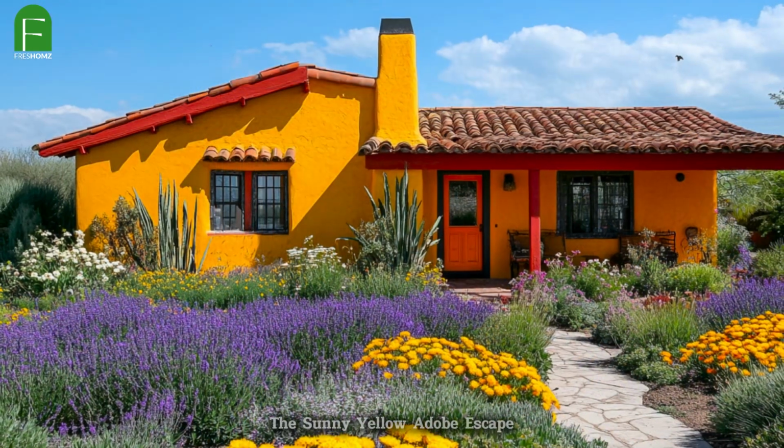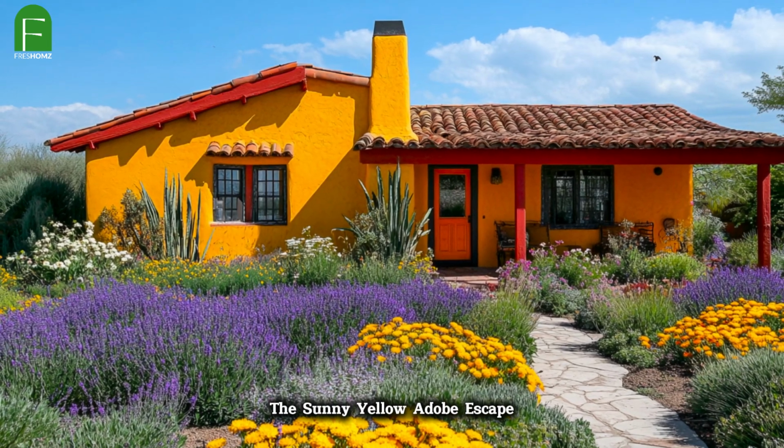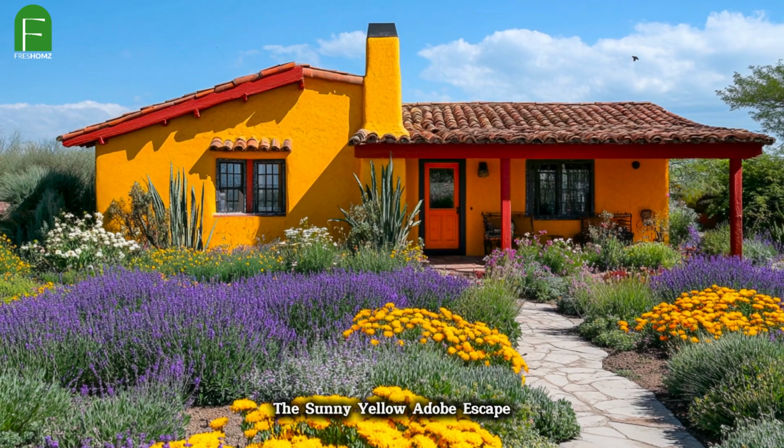A bright yellow adobe home with red wooden beams and a front yard filled with blooming agave, colorful desert marigolds, and flowering lavender that perfume the air.